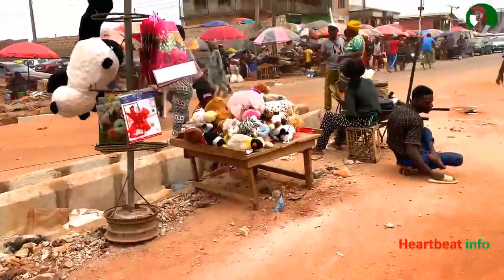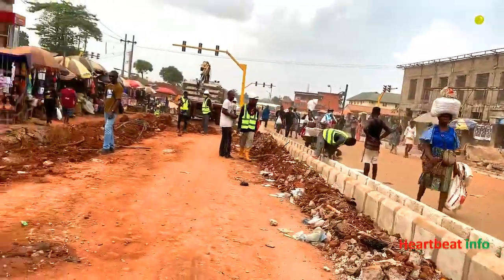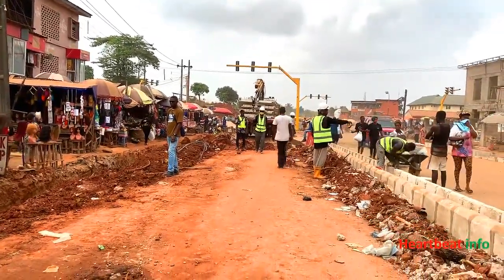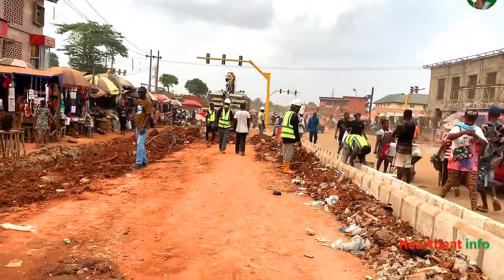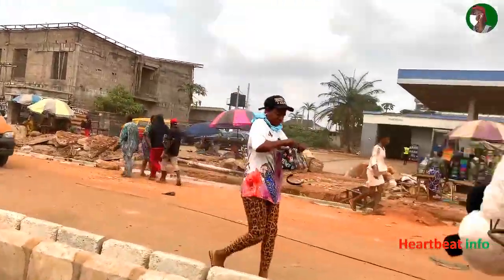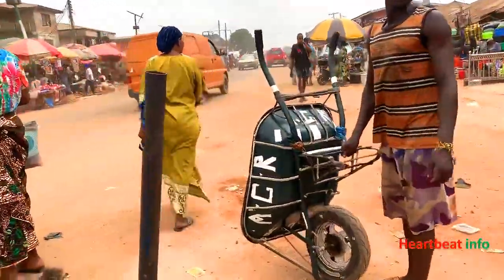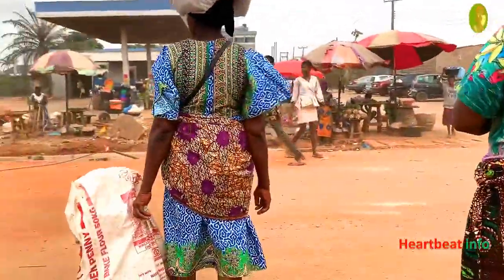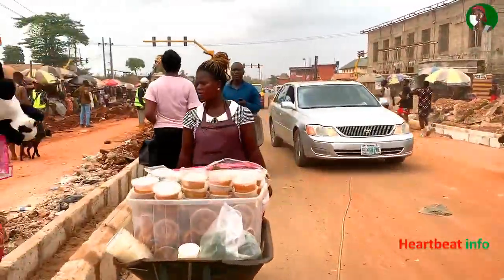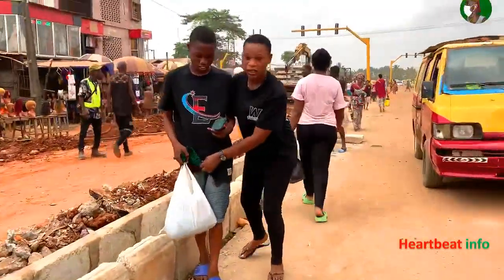See this side now, I don't really know what they put here. But I just came and saw that they did work here, and maybe they put a demarcation or something. I feel that maybe because of the traffic, so that there won't be traffic again, that's the reason why they put the demarcation here. But me, I don't really know what they did here. But I can say they put traffic lights, and also they put gutter in this environment. So that's the only thing I really know. I don't really know about any other thing.